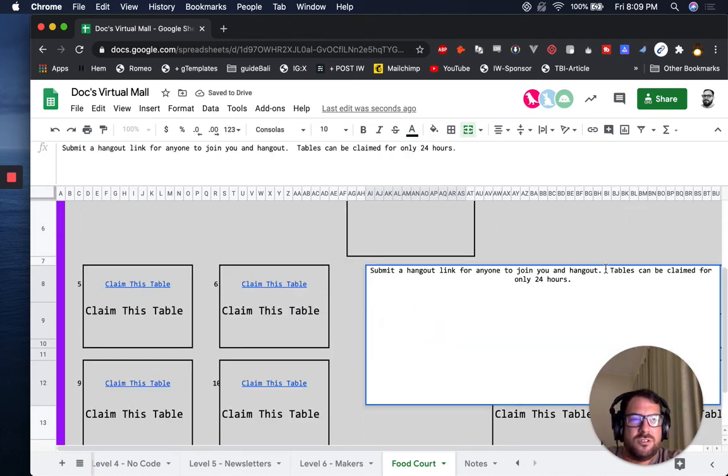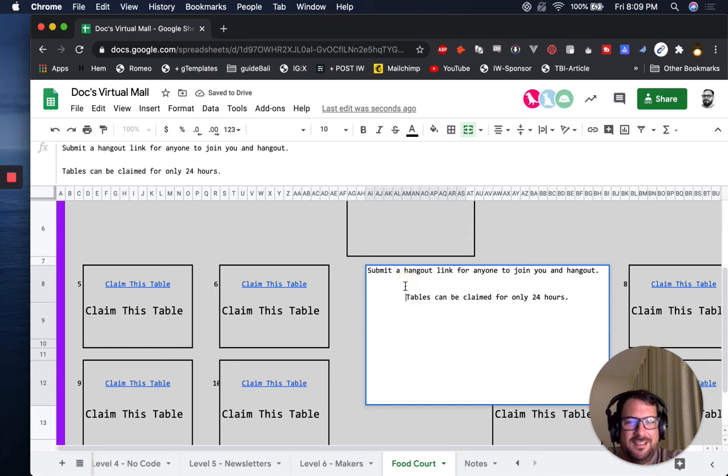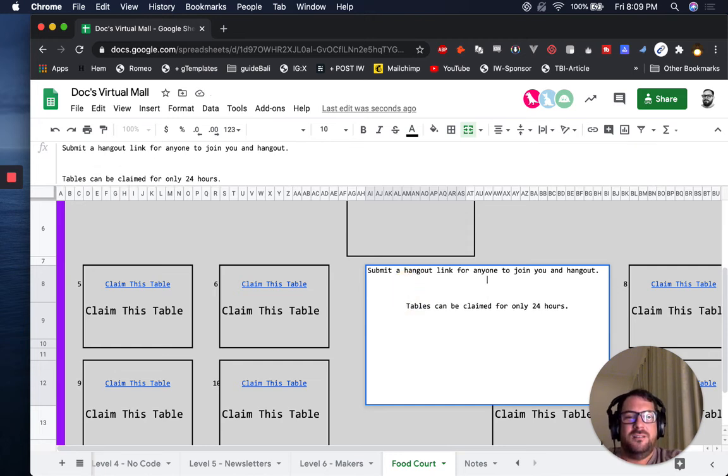I want to be more descriptive here. Oops. God, this is tough. Zoom links. What else is there? WhatsApp groups, Telegram groups. What else do people use? Google Hangouts.